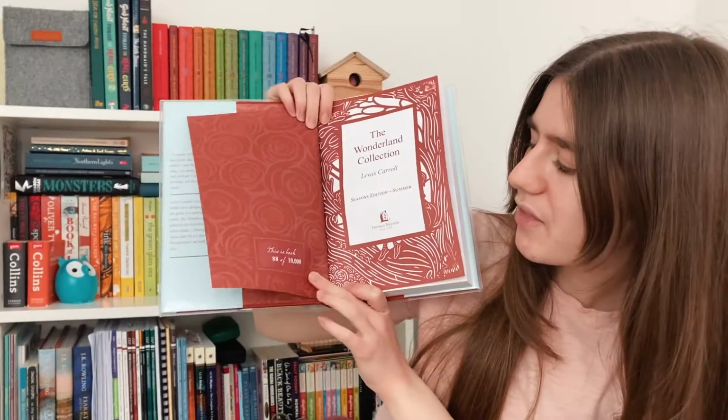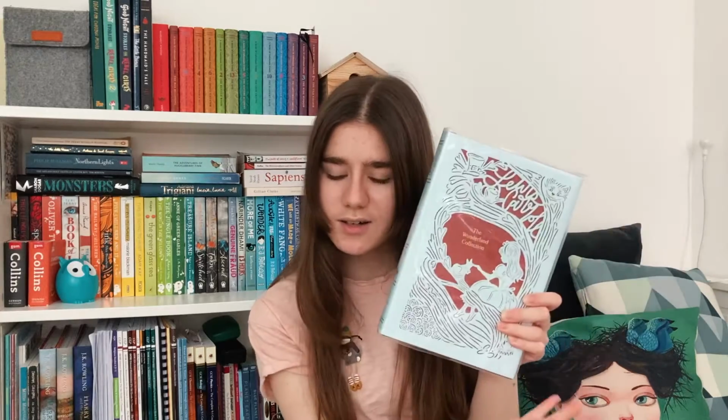This is laser cut. Obviously this plasticky covering is meant to come off, but it's just to protect the book. It's just so beautiful, and there's gold foiling, and inside you can see the number that the book is out of 10,000, which is very cool. They also have pages with quotes from the story, absolutely beautiful. And they come with individual bookmarks as well, with the same laser cut design.